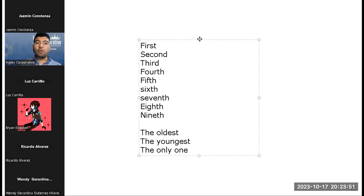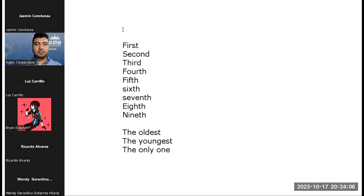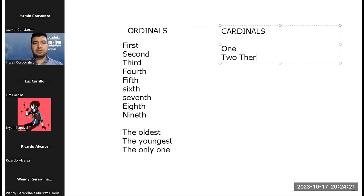Estos se llaman números ordinales porque se refieren al orden. Ojo con esto. En cambio, tenemos los otros que son los números cardinales. Los números se dividen en dos tipos, ¿ok? Estos son los ordinals. Luego tenemos cardinals. Y este es one, two, three, four, y todos los que ustedes ya conocen, okay?